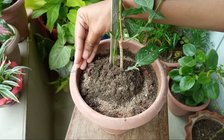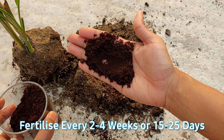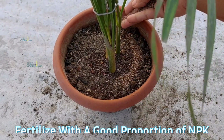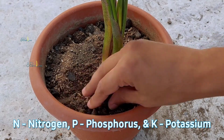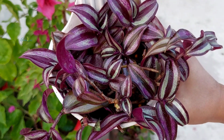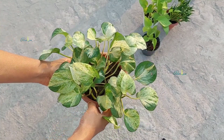Such types of plants prefer to be fertilized once every 2 to 4 weeks during the active growing seasons, which are spring and summer, with a good proportion of NPK, which are nitrogen, phosphorus, and potassium. Since high light requiring plants grow fast and photosynthesize more, they require frequent fertilization.